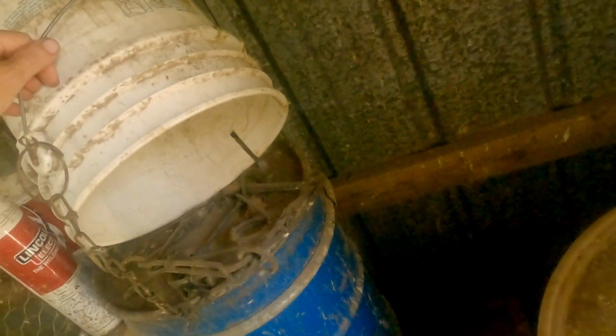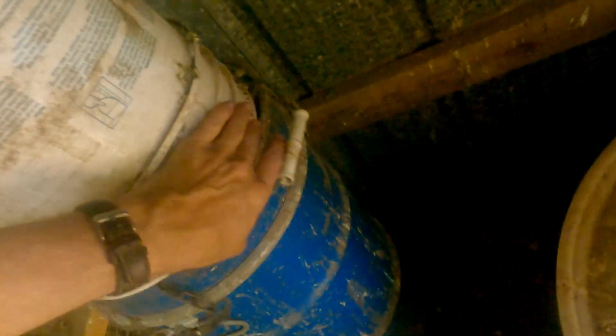This one I have set up in a bucket. I don't know if anybody knows anything about them, but that just stays by the chicken coop. So when I have a coon problem, I've got this trap. It's a leg hold. I prefer to use the bucket, but I have the leg hold and I have a mount over there, but whatever.